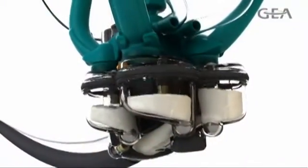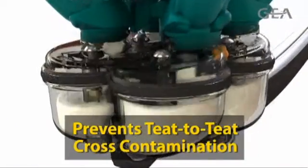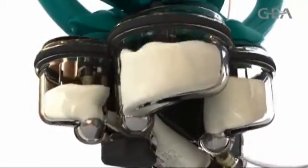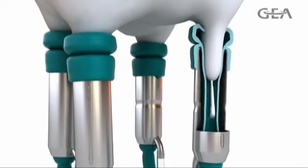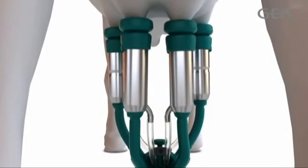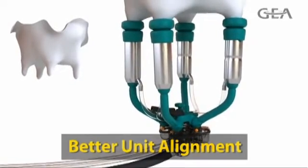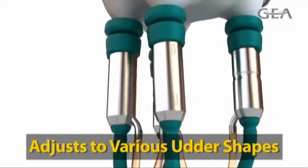The unique four-quarter design of the IQ also helps to prevent teat-to-teat cross-contamination of mastitis-causing bacteria that can occur during unit slips or when a large amount of vacuum is introduced into the milking unit. This feature further helps to enhance the milk quality levels on your operation. The IQ milking unit was designed with the natural structure of the cow's udder in mind. Weight of the IQ unit is distributed precisely for an even and complete milkout, and longer, more flexible short milk tubes easily adjust to various udder shapes and sizes.